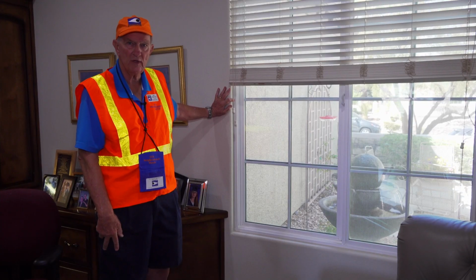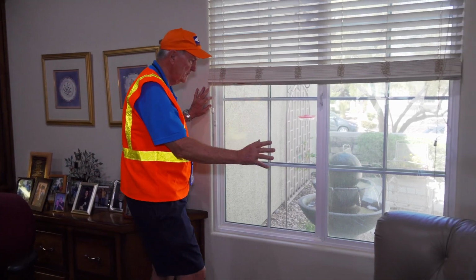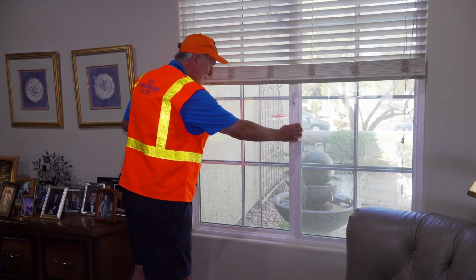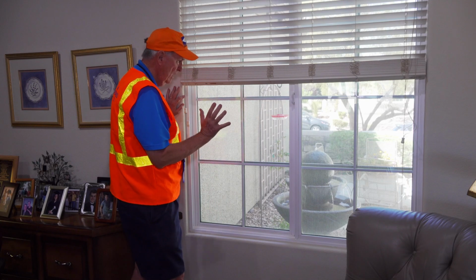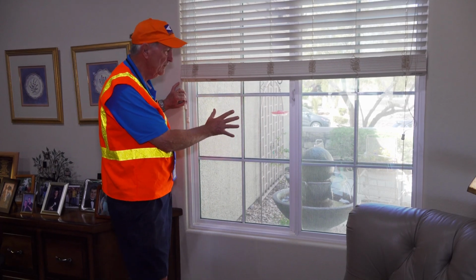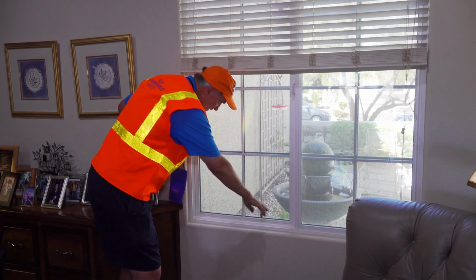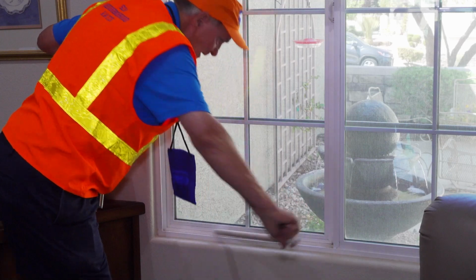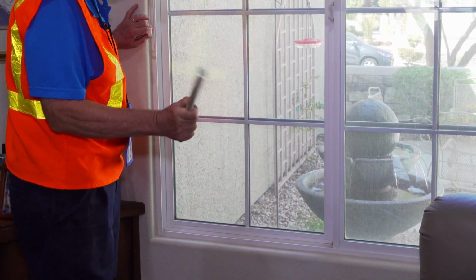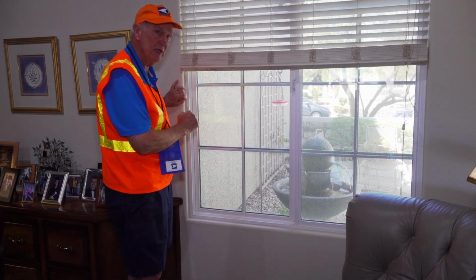Another common point of entry for burglars are the sliding windows. And this is an example of a horizontal sliding window. Our security measures are we have laminate on it, which prevents it from being broken through. Of course, always keep it locked. And in the sliding track, it's good to have either a PVC pipe or a stick that goes into the track that prevents it from being slid open.